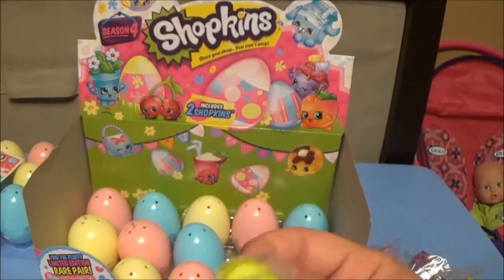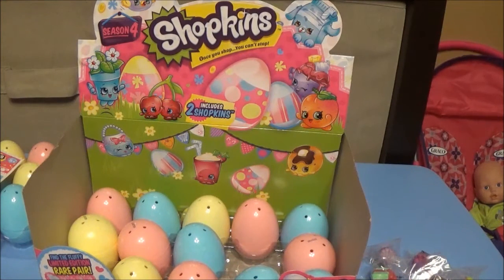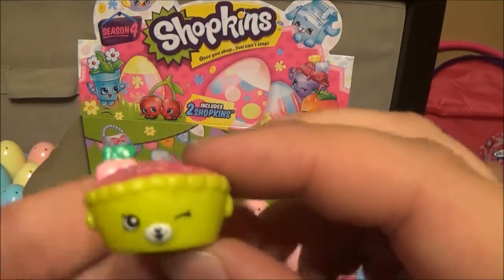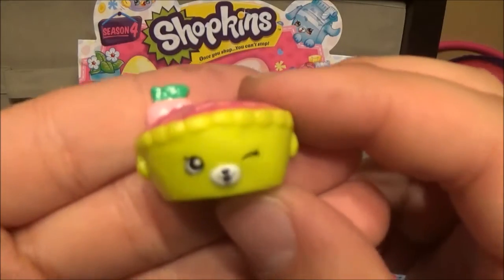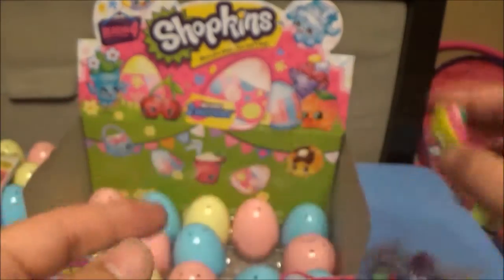And then this is Shy Pie Cherry Pie. It's not Easter color though, I don't think. Just Shy Pie. I can make up my own name. This is now Shy Pie, yellow. Cherry Pie.